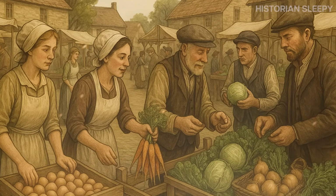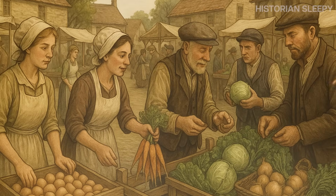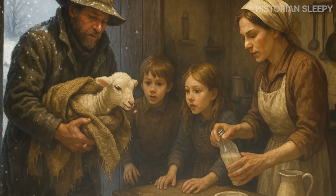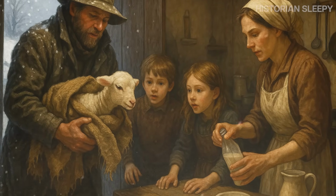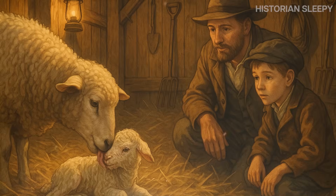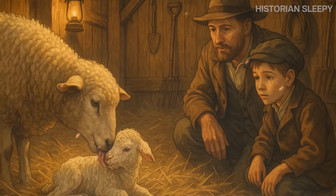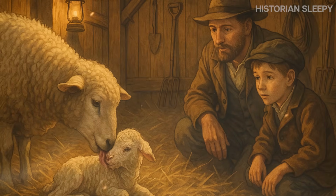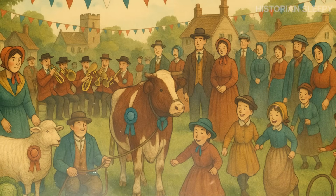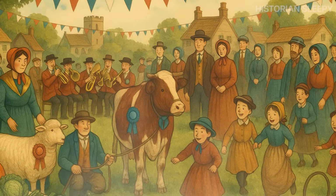Emma nods, understanding the unspoken sentiment. Life is changing, even here in rural Devon. The old ways are slowly giving way to new ideas, children staying in school longer, modern machinery appearing on some farms, motor cars occasionally sputtering along the village roads. It's a time of transition, and sometimes you wonder where your children will fit in this changing world.